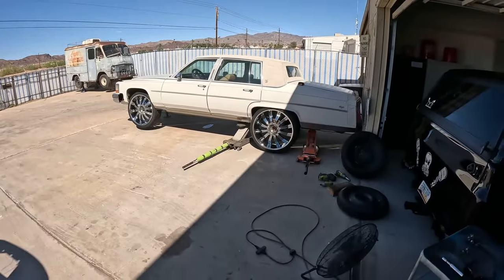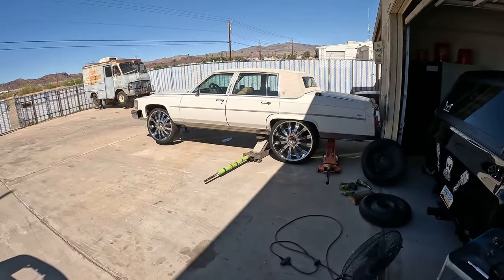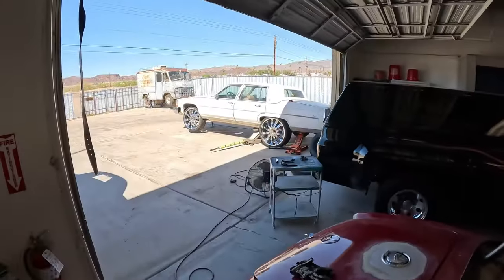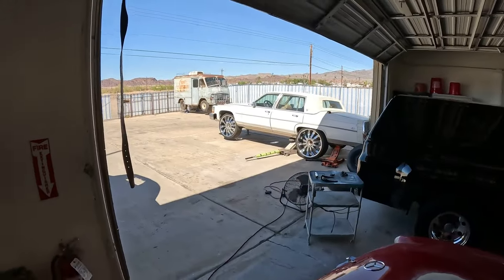Obviously it's sitting higher than it would. Get a little squat in the back and it'll be all right. So that is that for now. When we get space inside the shop and it cools off, we'll get it in on the hoist and do what we gotta do to it.